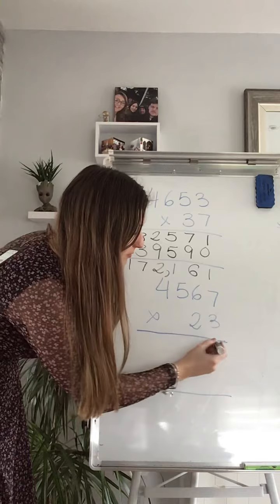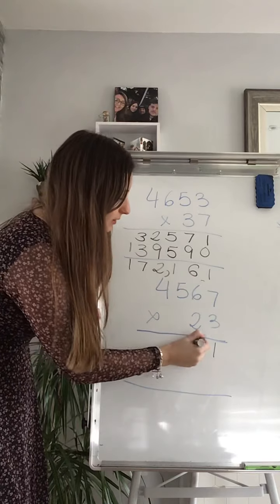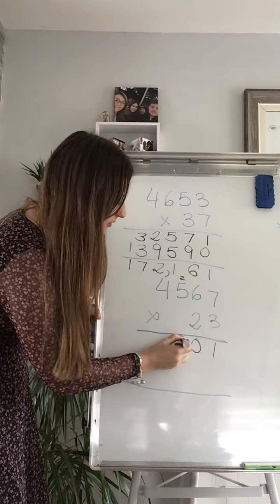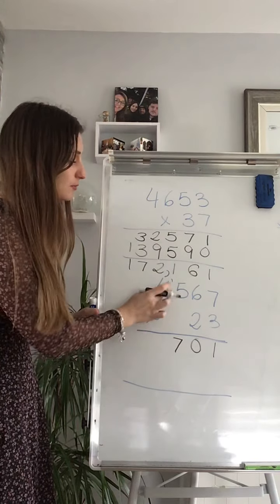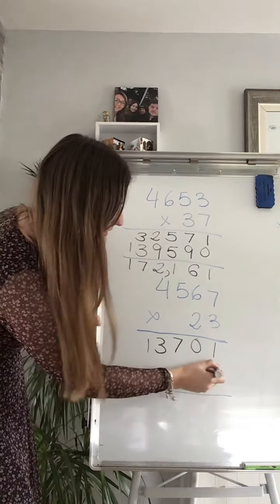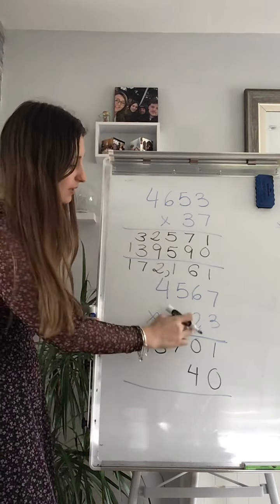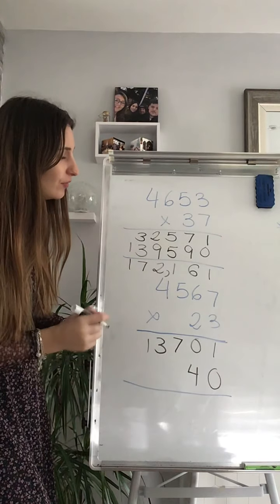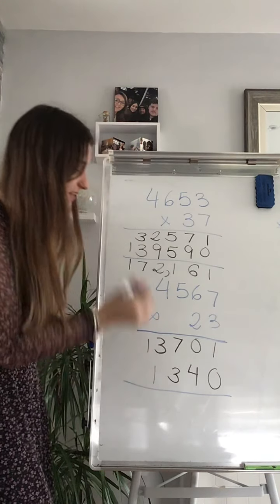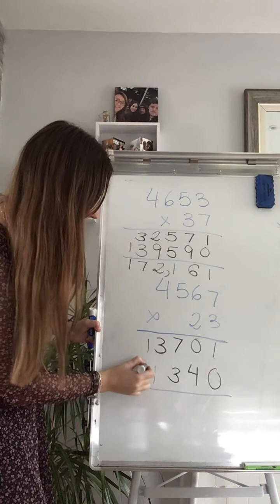3 times 7 is 21. I'm taking 2. 3 times 6, 18, and 2, 20. Carrying 2 again, 3 times 5, 15, 16, 17. Carrying 1, 3 times 4 is 12 and 1 is 13. I'm going to go to my tens, nothing else to do on my ones. 2 times 7 is 14. Taking 1 with me, 2 times 6 is 12 and 1 is 13. I'm taking another one with me. 2 times 5 is 10 and 1 is 11. Taking another one with me. 2 times 4 is 8 and 1 is 9.